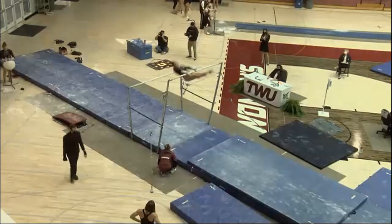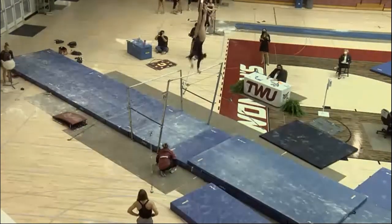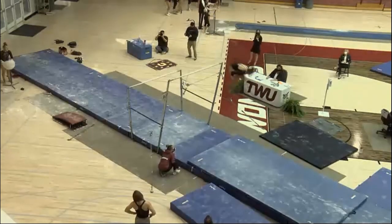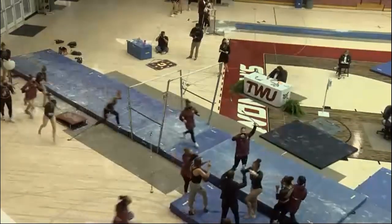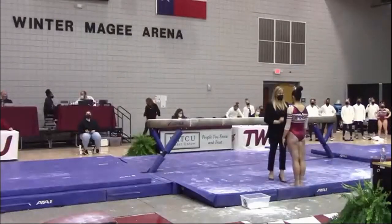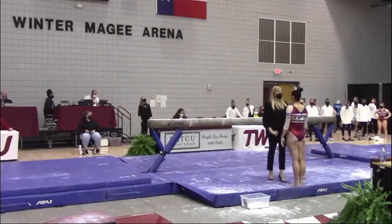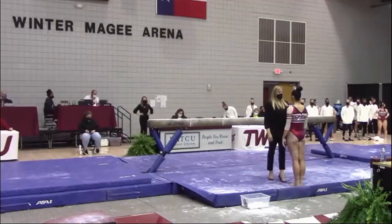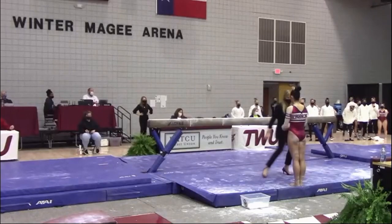Good time. Looking to finish strong. Just the dismount. Looking for a stick. Just a little bit of a step. Down here going third, as Scheffner actually is going to get a 9.3 on that bar. On the beam, thanks to that fall she had.